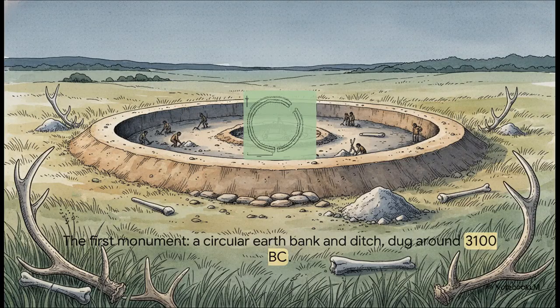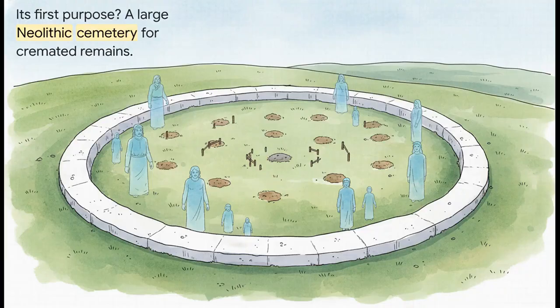So picture this, the very first Stonehenge, over 5,000 years ago, had no stones at all. Nope. It was this huge circular ditch and a bank, carved right out of the chalky ground. And the tools they used? Basically just deer antlers and animal bones. It's incredible. And right from the get-go, its purpose seems pretty clear.